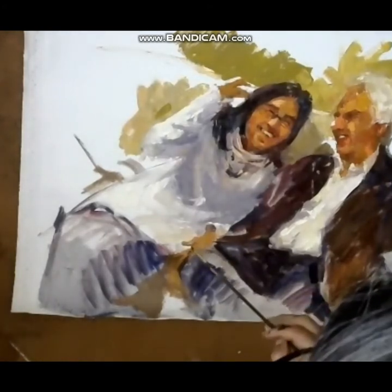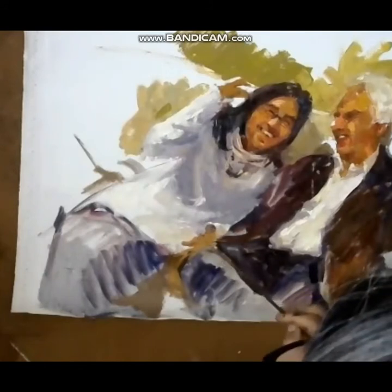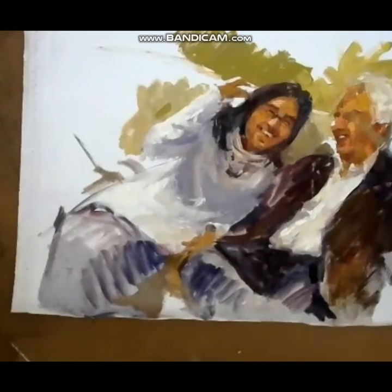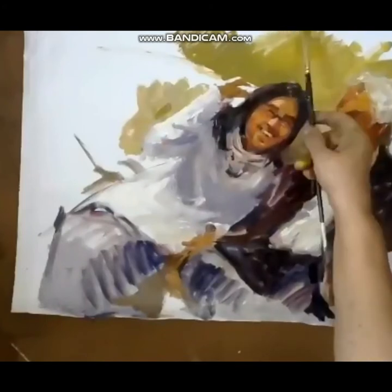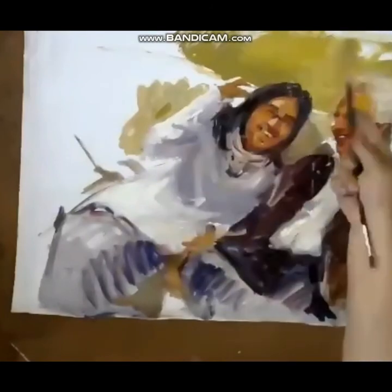Can I ask you, for the background, what you're looking at? Are you going to leave it just like that, or cover the full background? Yeah, it will be covered. The background is, again, I'm going to keep the strokes that will help me with the flow.